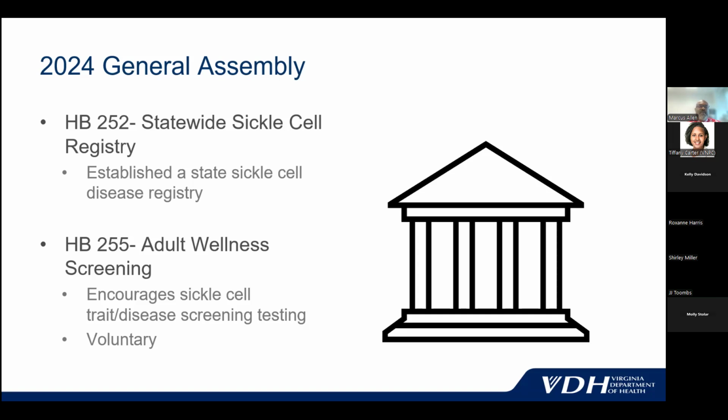And then I also want to mention House Bill 255. That is adult wellness screening. This is not mandatory as far as whether or not people will be screened. It's encouraging providers to test their clients for sickle cell trait and/or sickle cell disease, specifically those of reproductive age. And like I said, it is a voluntary program.